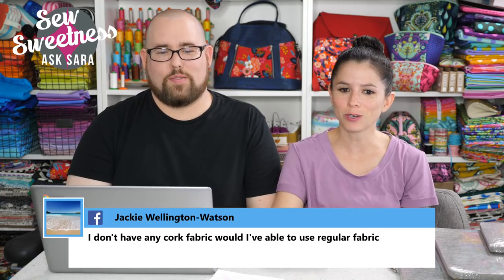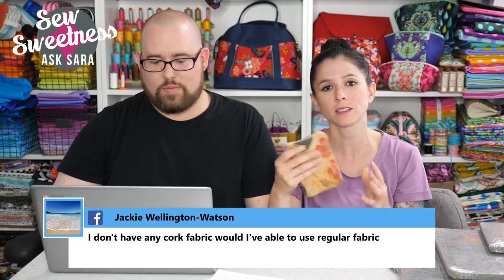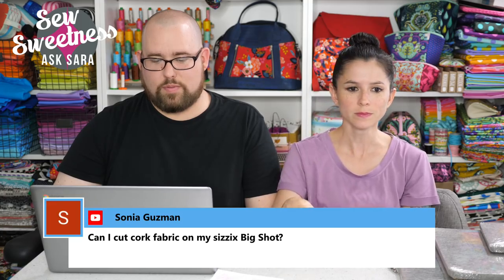Jackie says, I don't have any cork fabric. Would I be able to use regular fabric? So, since this project was cut raw, you could use anything that you could also cut raw, like leather, vinyl, wool fabric. Wool fabric doesn't fray. So, basically, you're looking for anything that doesn't fray for this particular project.